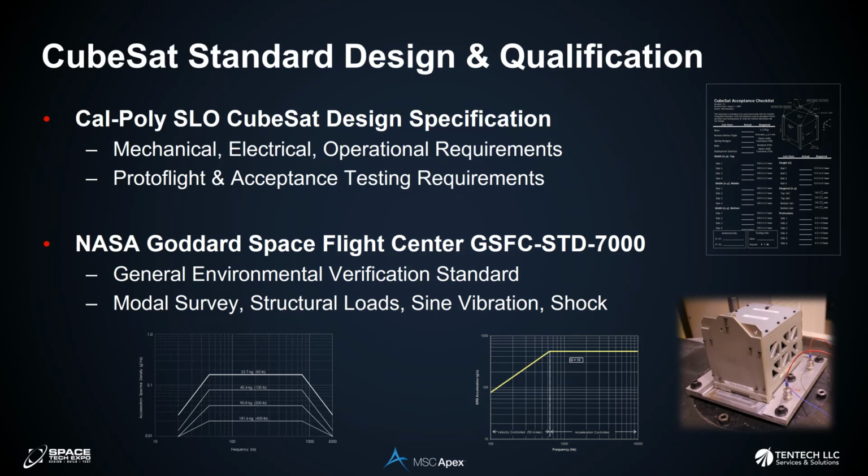And this contains the general environment coming from the launcher, coming from the launch adapter, coming from the environment in general for a certain number of things. We're going ourselves to limit the study to mechanical, being stress and vibration and shock. So the list, if you want, of things that we have to look at start with a modal survey.